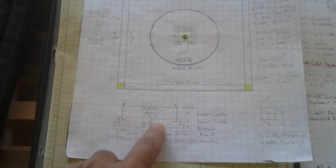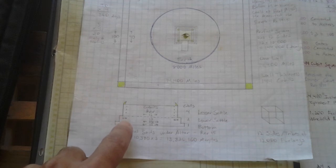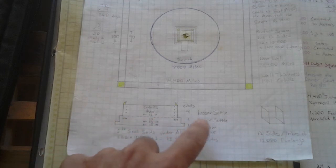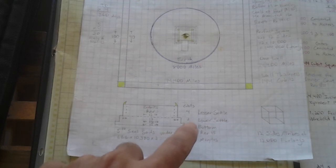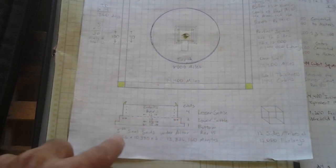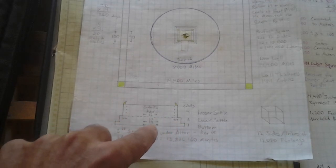Then there's a wall, and that's a cubit. And then there's another portion, which is a first base, or it's called a lower settle. If you read, this is in Ezekiel 43, I believe. And then there's another wall, which is another cubit. And there you see it.